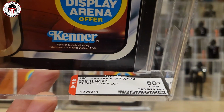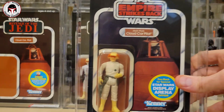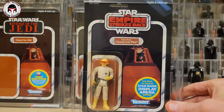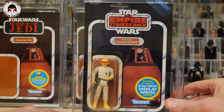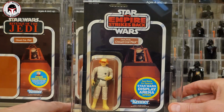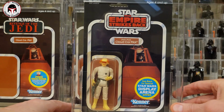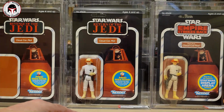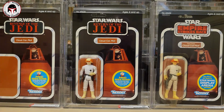I picked this one up, I believe, on the Facebook Deal or No Deal group as well. And I think I paid less than half of what a clear blister apparently goes for. So I'm okay with that. It's not super yellowed. It's not super clear either. It's kind of like moderately yellowed, but I'm very happy with that one. And it's just nice to have the debut card finally in my collection.